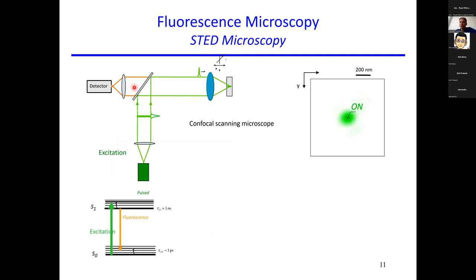First of all, we have to switch fluorescence on and off. And we can do this with an additional laser. This additional laser is the so-called STED laser. This is the wavelength. And green is the excitation spectrum of the dye, whatever we look at. And red is the emission spectrum of the dye, what we look at.